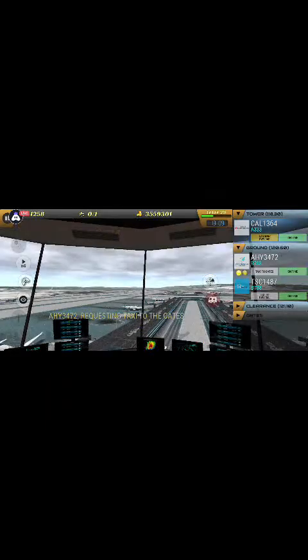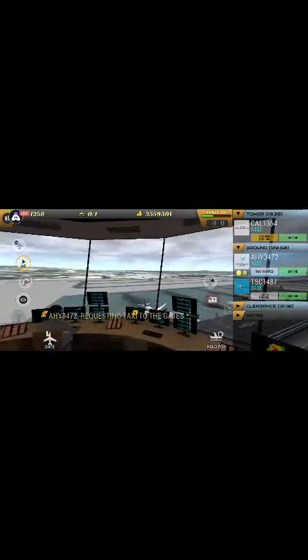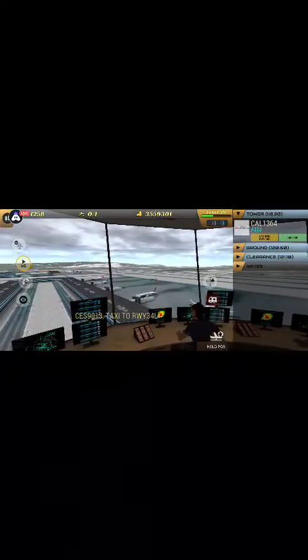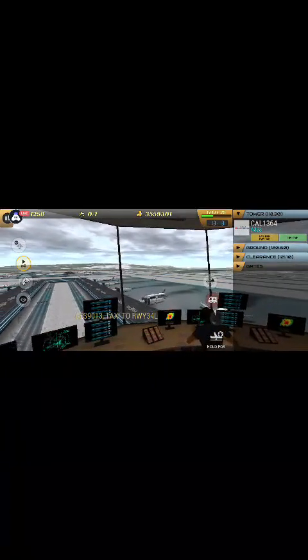Ground. Azerbaijan 3472 requesting taxi to the gates. Dynasty 1364 cleared to land runway 34 right. Azerbaijan 3472 taxi to gate Bravo 4. China Eastern 9013 taxi to runway 34 left.